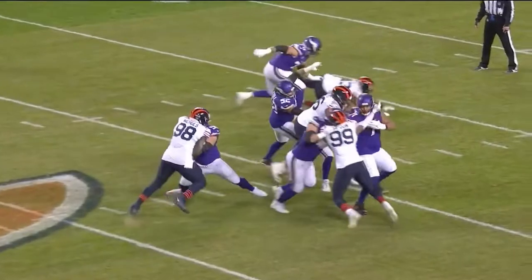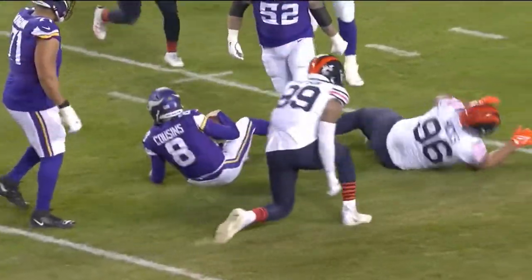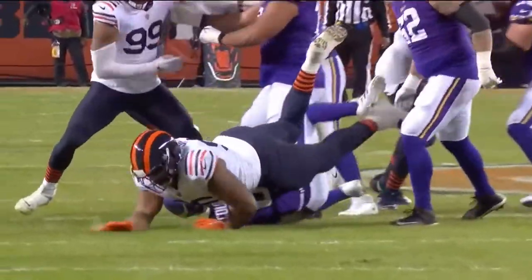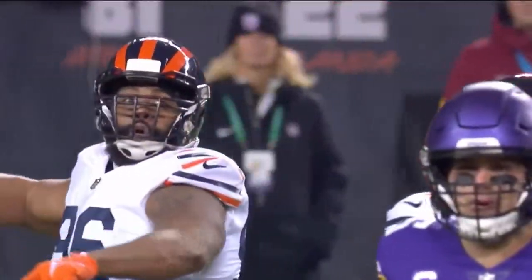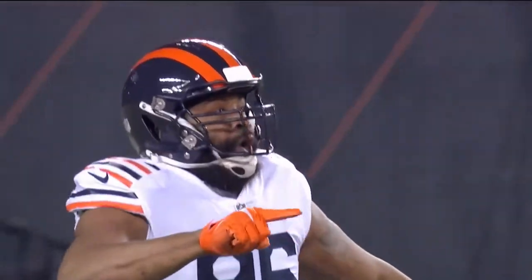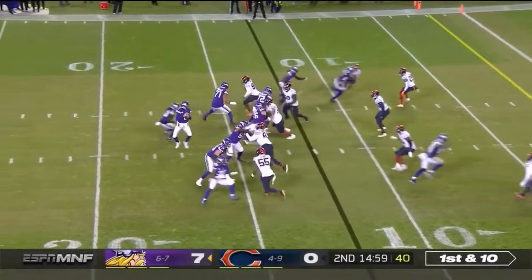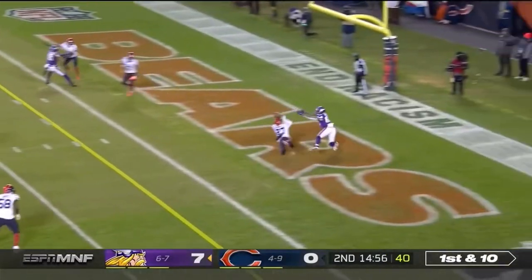You see him right there. You see how long his reach is? He just basically punches Mason Cole right in the chest and then throws him out of the way, and there's nothing you can do about it. That's how the game has to be won for them. Akeem Hicks needs to play as many snaps as he can. Like you said, everybody's on his back, and he's going to fight.